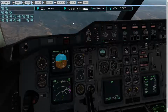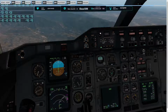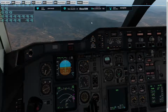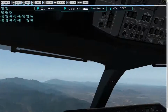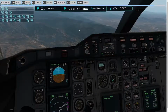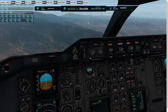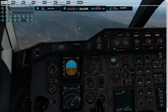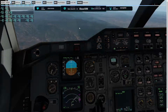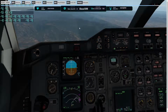November 17 Charlie Zulu, contact SoCal approach 135.4. Over SoCal approach 135.4, 17 Charlie Zulu. November 7 Charlie Zulu, 135.4. 135.4, 17 Charlie Zulu. And the next controller would probably be just tower, 120.6.